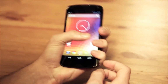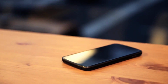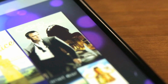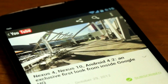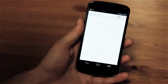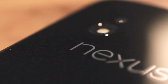It feels good in your hand. It's very sturdy. It doesn't feel like a piece of plastic. The screen is a little bit wider. It's got a 4.7 inch display that is a 1280 by 768 resolution. It's an IPS LCD display, and it looks a lot nicer than the Galaxy Nexus display did. It's crisp and clear. The only negative is that colors seem a little bit washed out on it. Not just compared to Super AMOLED, but even compared to something like the display of the One X, which uses basically the same technology.